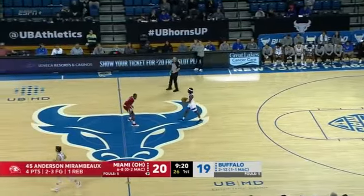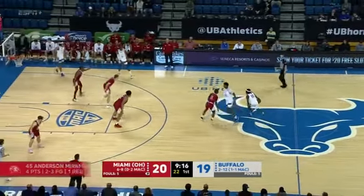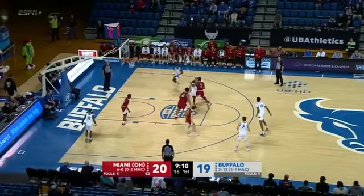Yeah, you're not going to win a physical battle with him. So you got to pick and choose your spots. Janavius Smith has to use his length to try to make him shoot over top of him, because Marambo doesn't have a whole lot of lift around the basket.